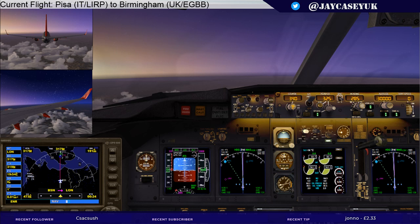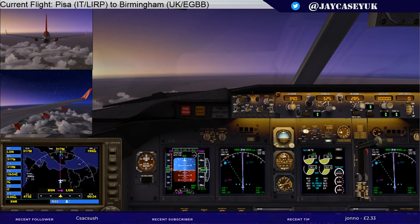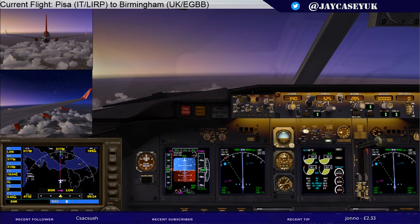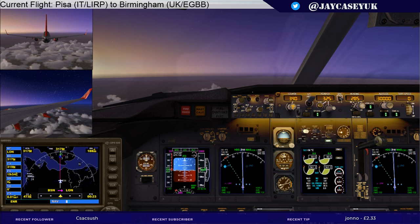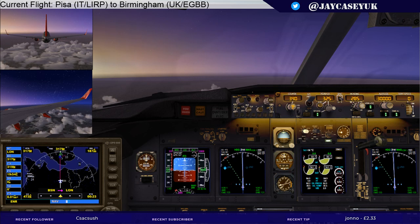That reminds me of the arrival yesterday into Bordeaux. Came up fast behind a Cessna. That was very close. Looking forward to seeing a replay of that. There's another plane off to our right as well. I don't trust any of these now.